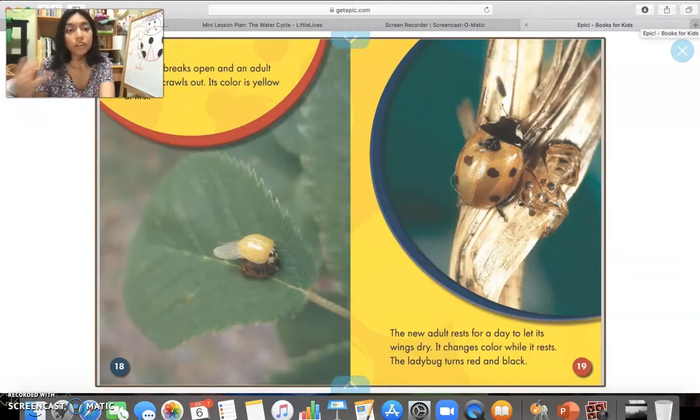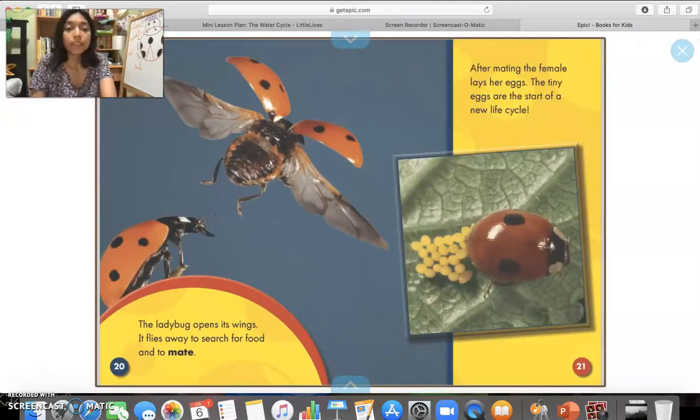The case breaks open and an adult ladybug crawls out. Its color is yellow at first, so just like I mentioned before. So it's going to come out yellow first. The new adult rests for a day to let its wings dry up, and then it changes color. Meanwhile it's resting, it's changing color. So then now the ladybug is going to turn red, and it's going to officially have its black spots. The ladybug opens its wings and it flies away to search for food and mate.